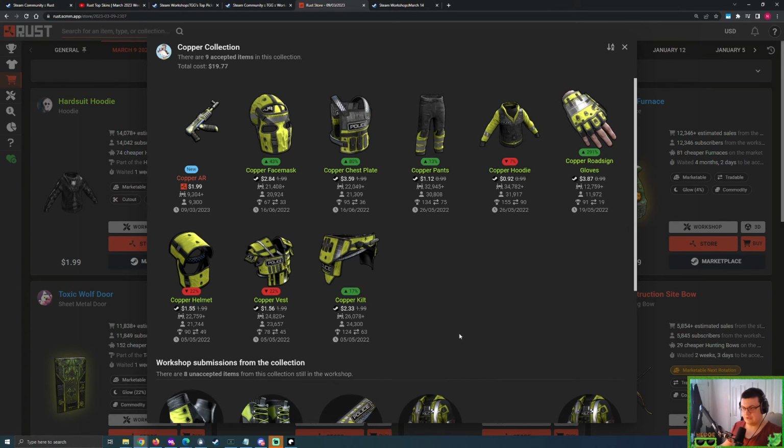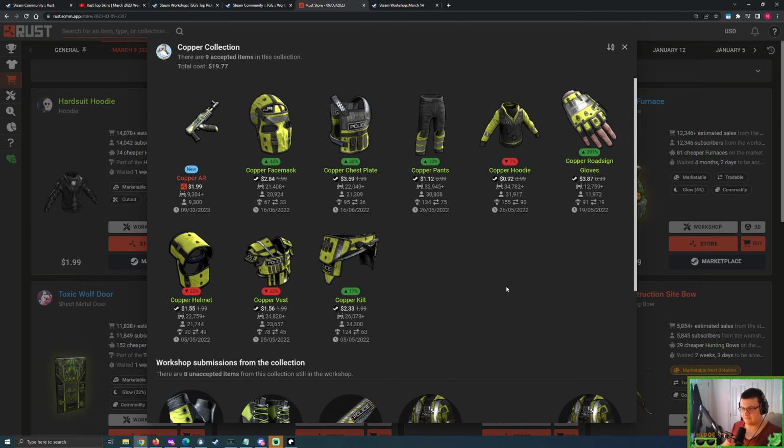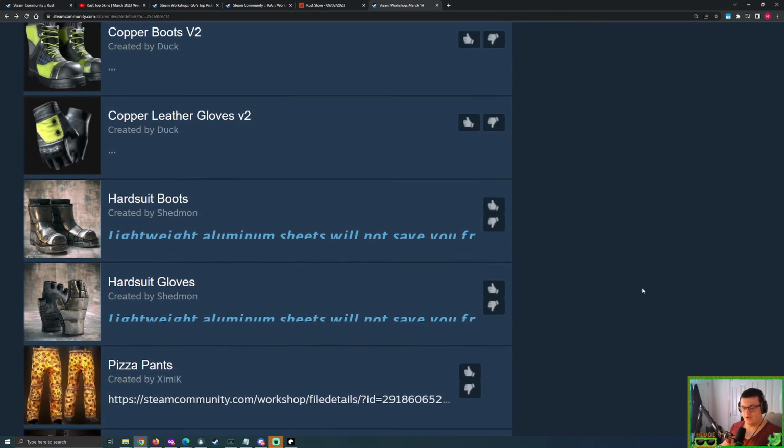I've brought attention to it, so if we do potentially see these and maybe some more weapon skins being accepted, copper collection very likely could flourish. But we shall see. It's not going to happen immediately, but it will happen progressively. If you want to get invested into that, by all means, jump in, go nuts.